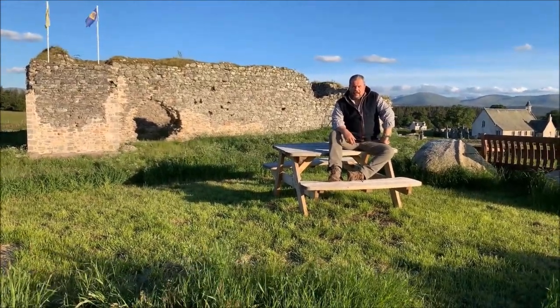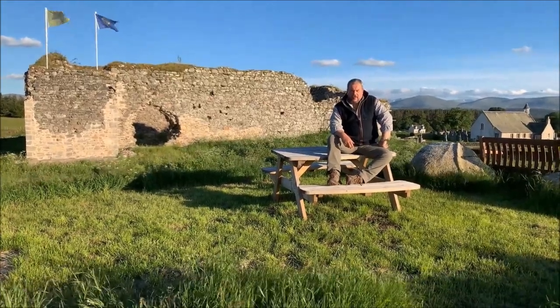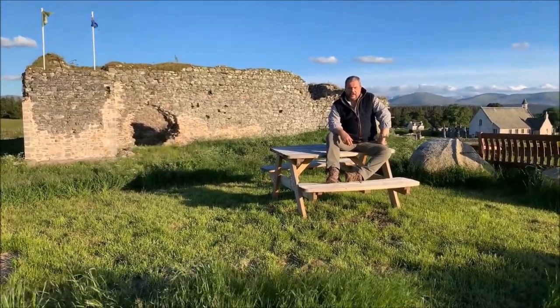So what we'll do today is I'll give you a tour of the castle, inside and out, just a brief one, and we'll talk about the consolidation works that we've been carrying out for the last 10 years.